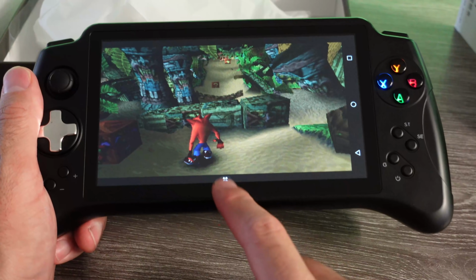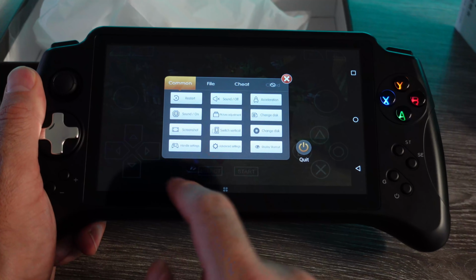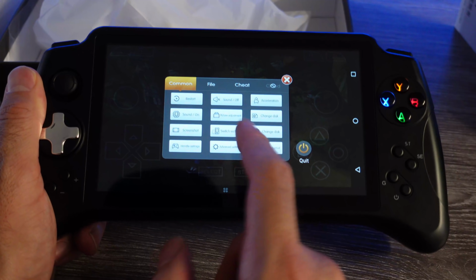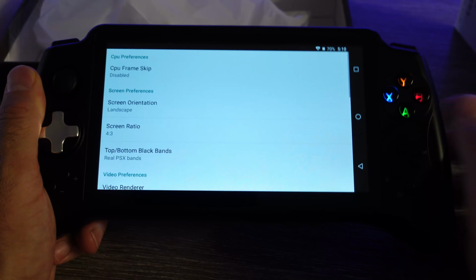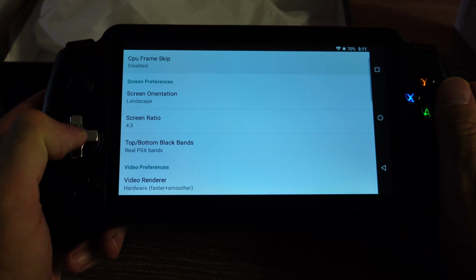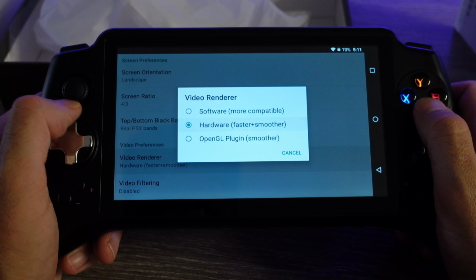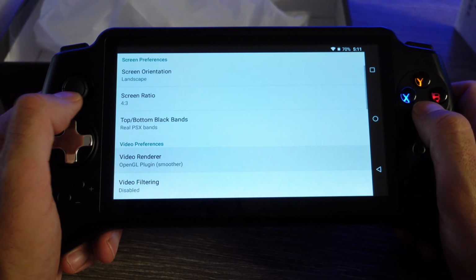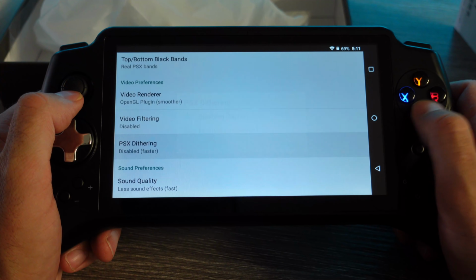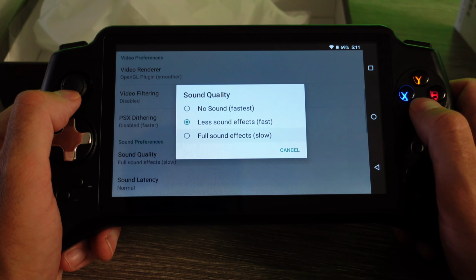Now, when you're playing games through Happy Chick, you can click this little thing down here or hit the G button. Some emulators have a different screen here, and the placement will be different, but in advanced settings you can go in here. Frame skip is disabled, so I'm not sure what's going on. Aspect ratio, you could get the video renderer. Let's go OpenGL. Filtering disabled, dithering, leave that disabled. Sound quality, full sound.